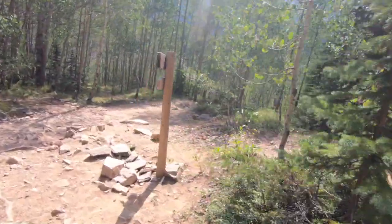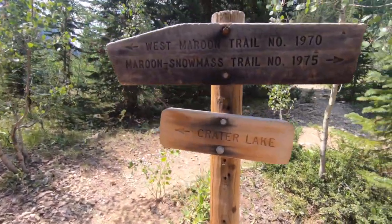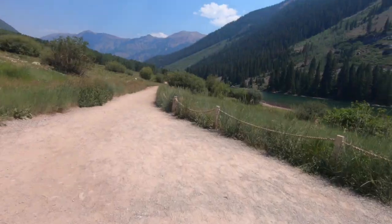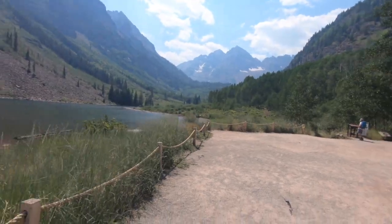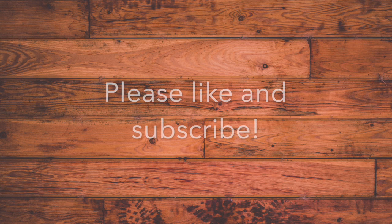Overall, we clocked in about 30 to 35 miles. It was a 4-day, 3-night trip, and one of the most memorable experiences I've ever had in my life. As far as this trip goes, I would definitely consider doing this again. There are so many different things that I've learned off this trip, and I'll make another YouTube video for that at a different time.